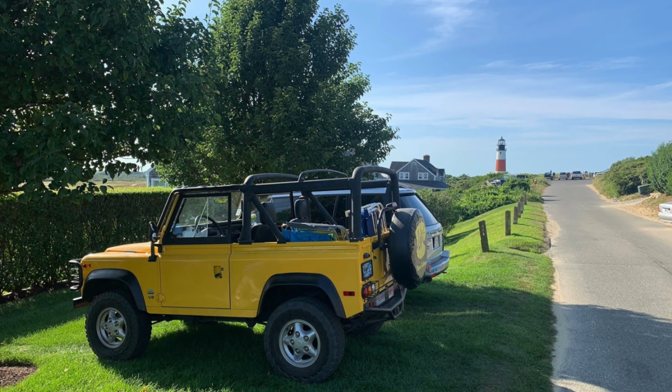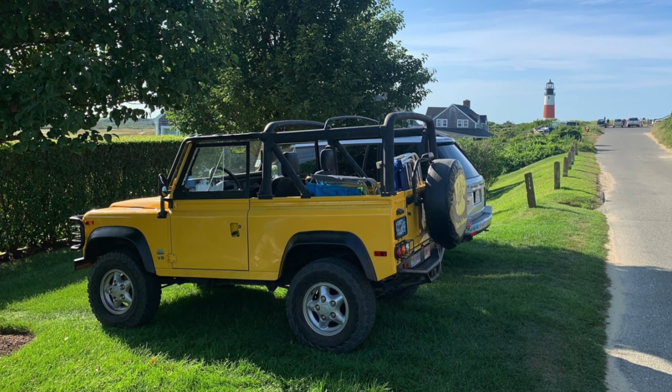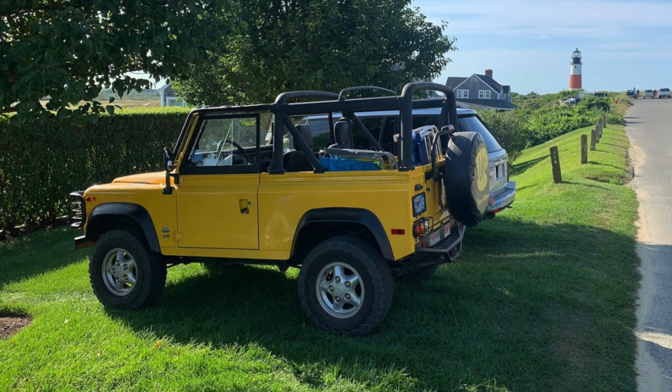Well, like I just mentioned, I have this Land Rover Defender and I absolutely love it. It's a 1997 model. I've had it for almost 3 years and I just adore it. But it is not a very rational vehicle. For one thing, it has no real roof. There's a canvas top that you can put on, but it takes a minute or two, and it's just not a realistic situation.